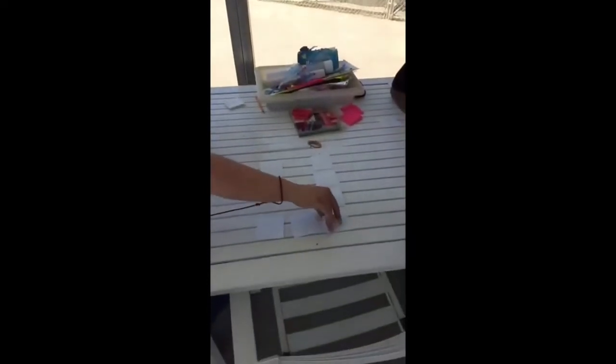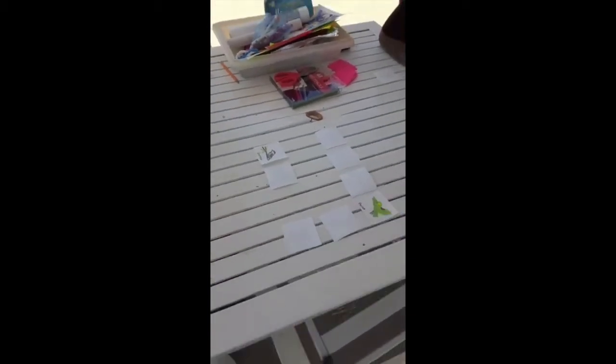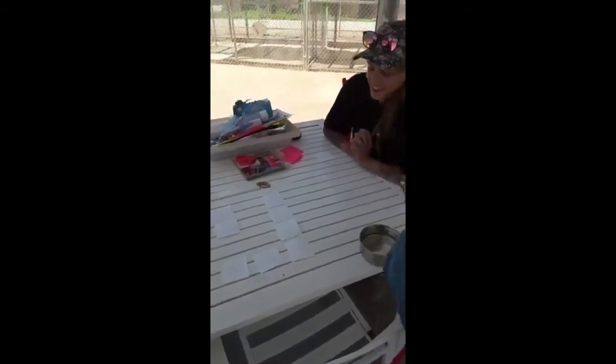I'm going to choose this one. We haven't seen that one yet. Ooh, a parrot. And I'm going to pick this one. Oh, a sparrow. Those definitely don't match because none of those are even feet. So I'm going to remember my parrot is here. The sparrow is here. I'm going to turn both of them over. It's Melly's turn.